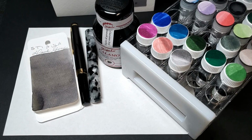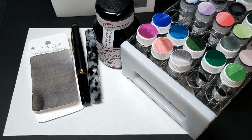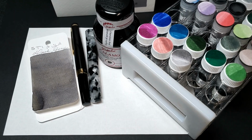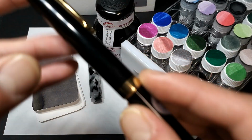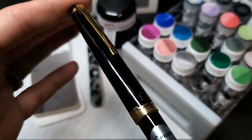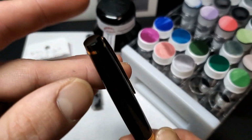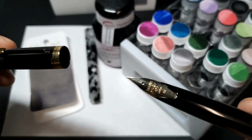Welcome to Creepy Nibs. I'm Count Chocula, and we're going to talk about some stuff that I got recently, and then we'll do the next episode of D.E.A.T.H.S. So I guess let's do the best first. This is a Pilot E95S in black that I received as a gift.